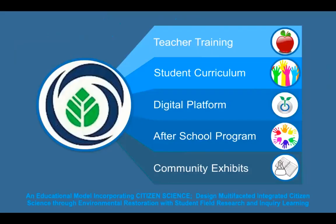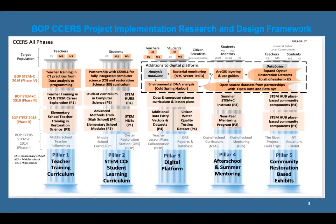The original project began with 5 pillars. These 5 pillars were teacher trainings, student curriculum design, a digital platform, which was the central technology hub, after-school supporting STEM programs, and 2 community exhibits within New York City at the River Project and the New York Aquarium. Both still stand. The 5 pillars have had some transition throughout the time that we've been working on this project from phases 1 through 4.